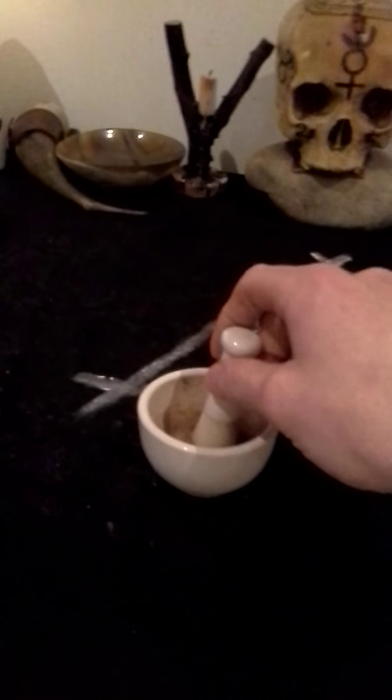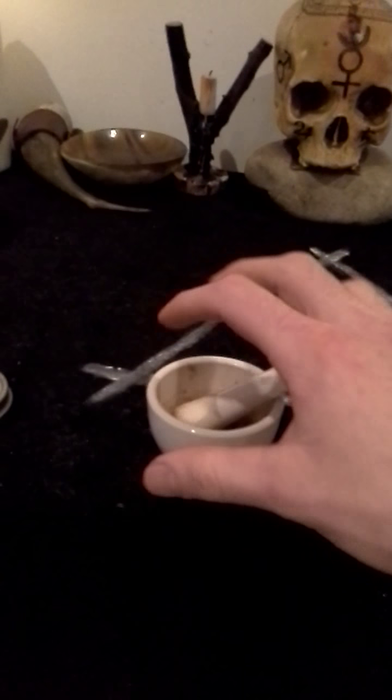Little cute mini mortar and pestle. If I have any little things I need to grind, I'll use those. For bigger things, I've got my trusty mortar and pestle. Over here, loads of selections of jars, of resins, of powders, loads of different things.